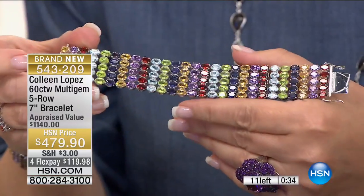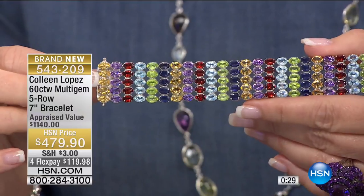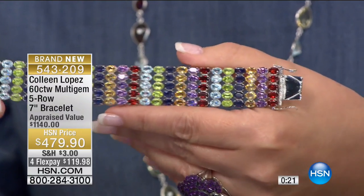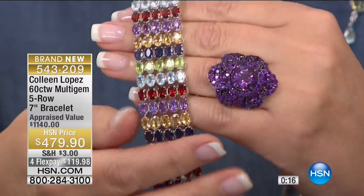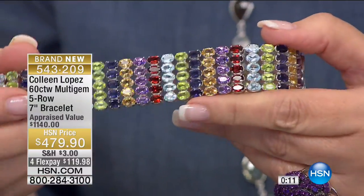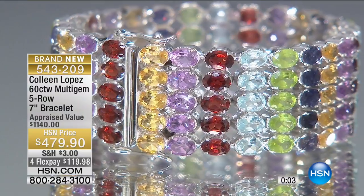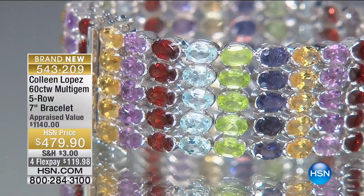Okay, so here's what we have. We have rows and rows and rows of citrine, amethyst, garnet, blue topaz, iolite, citrine, amethyst, garnet, blue topaz, peridot, iolite, and on it goes. Blues, purples, greens, golds, reds. Isn't it incredible? It's 60 carats of genuine gems. So there's 300 stones, 300 gems, individually hand cut, individually hand set.